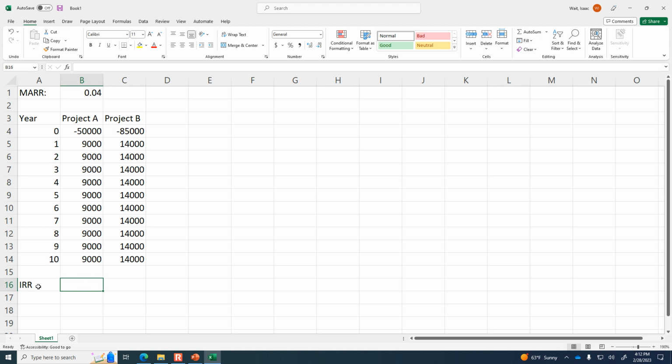Remember, the hard way to calculate the internal rate of return is you find the present value of each alternative and you keep changing the interest rate until you find what interest rate gives you a present value of 0. Because that's the definition of internal rate of return, the balance between inflows and outflows. So what is the interest rate where the inflows and the outflows are equal? That's the definition of internal rate of return. So we could either do it manually or type equals IRR and let Excel do the heavy lifting in the background.